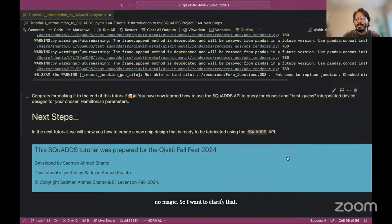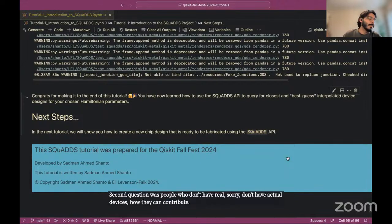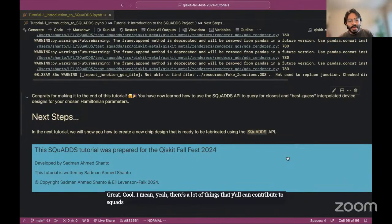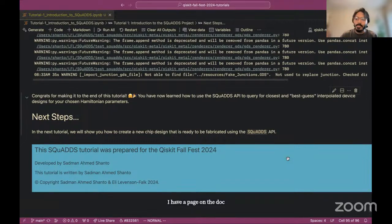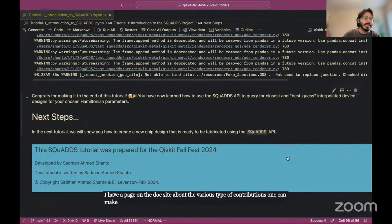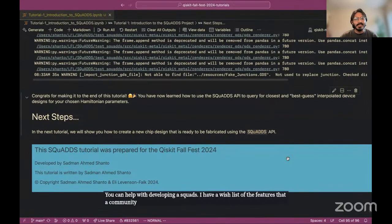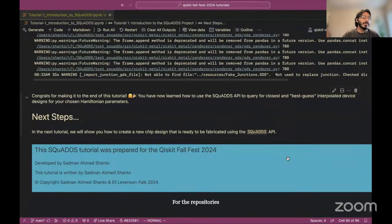Second question was, people who don't have actual devices, how can they contribute? Yeah, exactly. There are a lot of things that y'all can contribute to SQuADDS. I have a page on the doc site about the various types of contributions one can make, but just to reiterate, you can help with developing SQuADDS. I have a wish list of the features that the community requested and some bug fixes and stuff like that. Please fork the repository and start addressing them. That's one way to go about doing this.